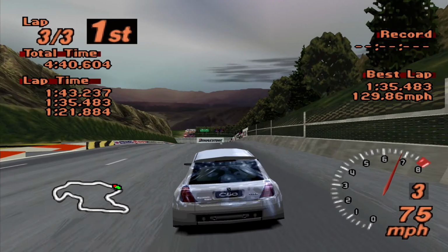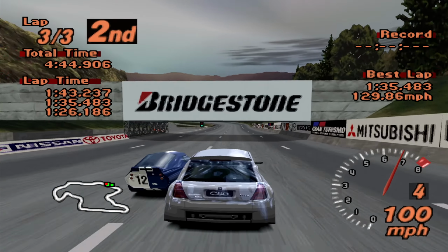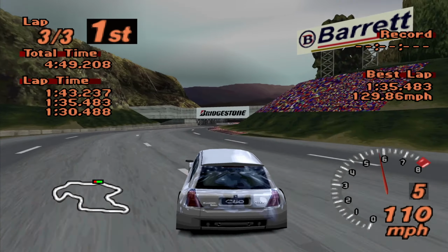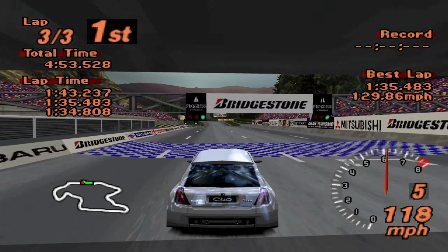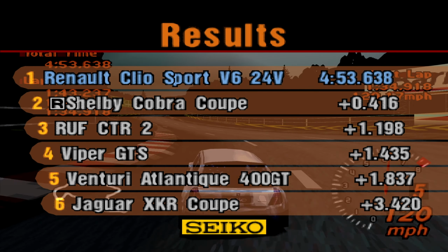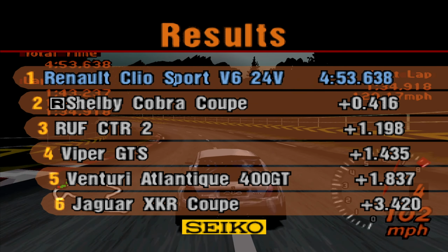All right, well, I have a bit of a lead. Oh, that Cobra, though, that thing is so quick. But come on, just do it. Oh yes, we're going to do it. Hell yes! With a sub 135 to finish it off. Oh, I really had to play aggressive there, but on the second attempt, we got it! Beating out the Cobra to the line.